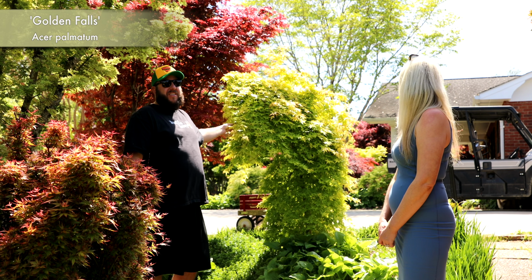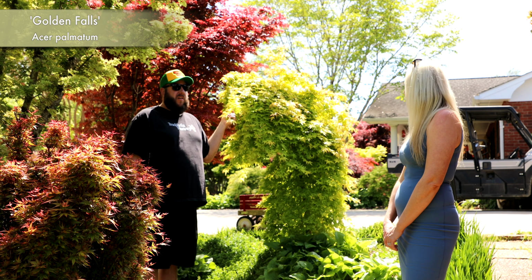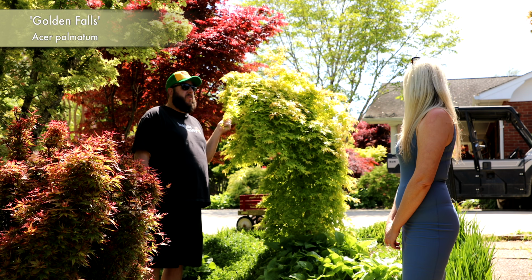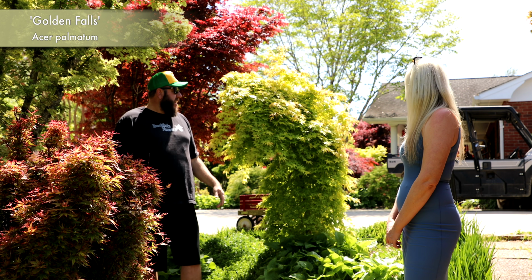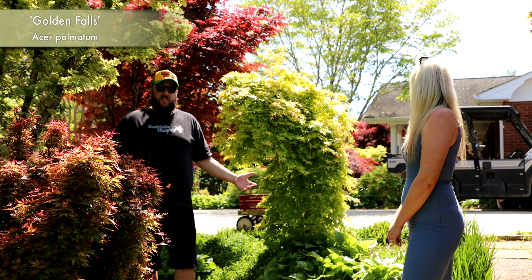But Golden Falls, exceptional plant here. This one is getting a good bit of sun here in western North Carolina in zone 6B. We find this to be one of the more heat tolerant of the weeping yellows. Gets a little bleached out in the summer, but just providing a ton of great contrast here in the landscape.